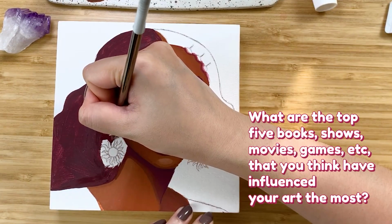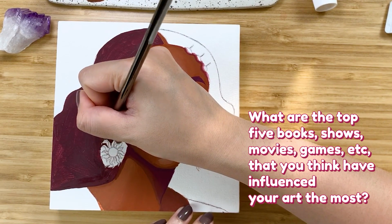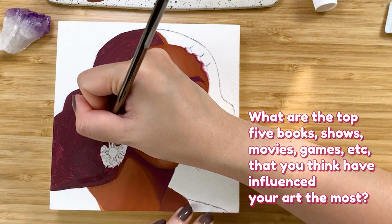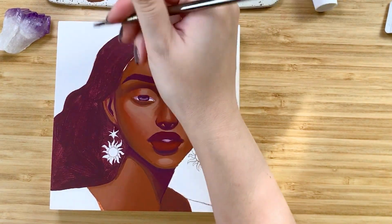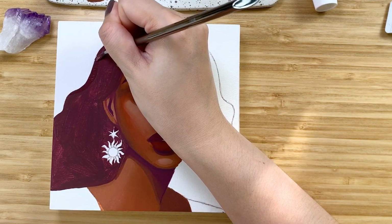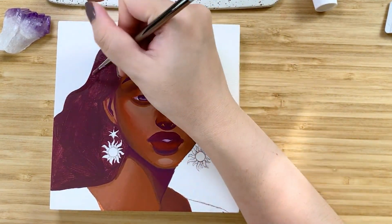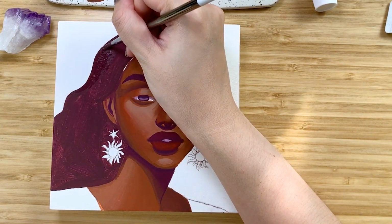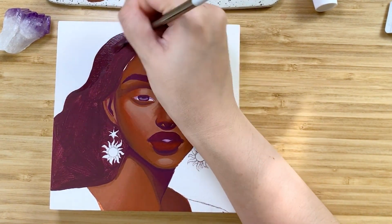What are the top 5 books, shows, movies, games, etc. that you think have influenced your art the most? All right, so this is a tricky question because I always have a hard time narrowing down my answers for these, but if I had to pick my top 5 pop culture influences on my artwork specifically, it would be Sailor Moon, Cardcaptor Sakura, Hayao Miyazaki films. Please don't make me pick one.